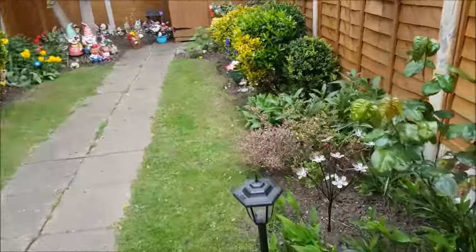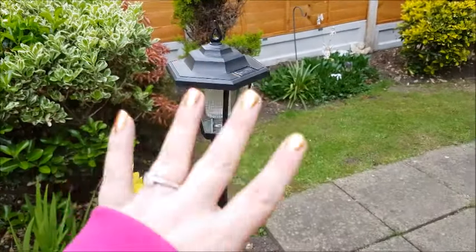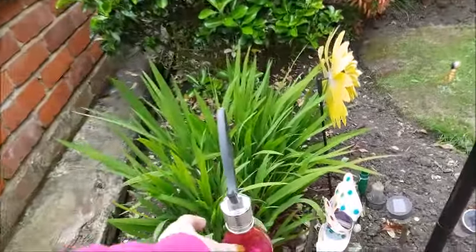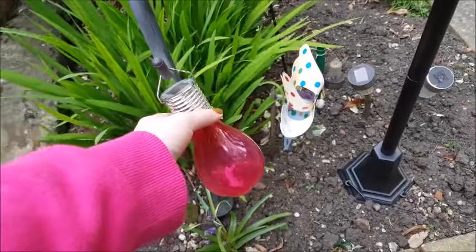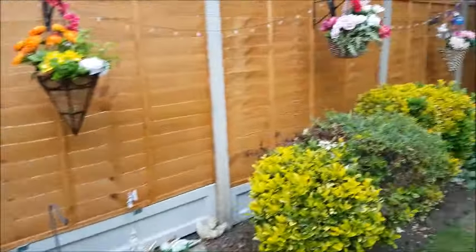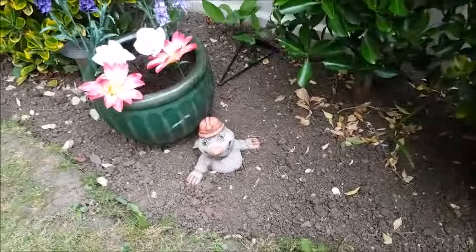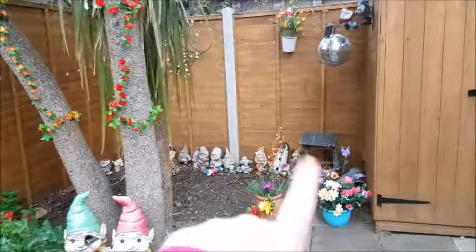Okay. I bought these lanterns here on eBay. They actually looked better in the picture than they do in reality. I thought they were proper Victorian looking, but in reality, they weren't. She's also obsessed with these. These are from Poundland. They're solar powered lights, but they look like light bulbs. Last summer, she just got loads and loads of them. So we've got a little mole there sticking out. This is our shed with a little pink curtain. Got some gnomes at the back.